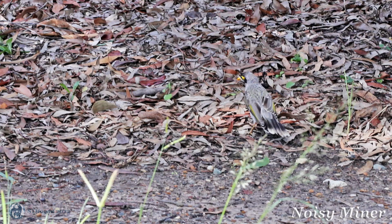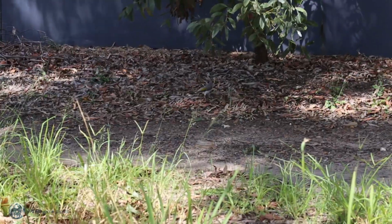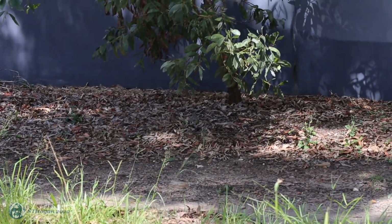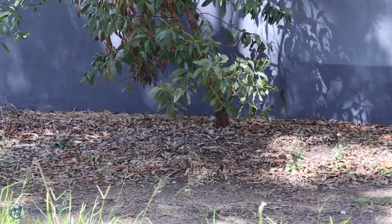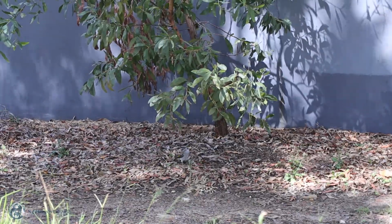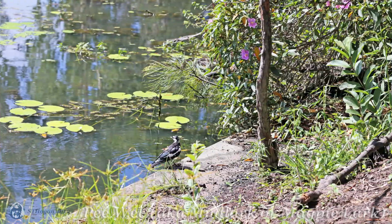A bit further along I spotted a noisy myna on the ground. I was wondering what it was doing on the ground. I've never seen one like that before. They're usually up in the trees. A group of them could be a threat to the chicks. They're quite aggressive and very territorial, but this one seems to be on the ground for some reason. And there's a peewee.